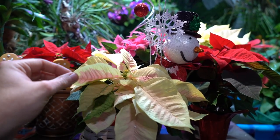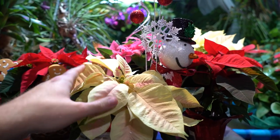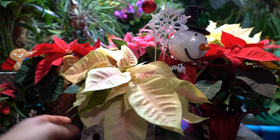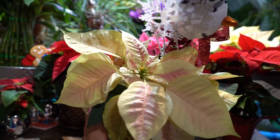But if you decide to keep it and induce it into flowering next year, you should probably know that next year it's probably just going to give you white flowers. Not probably, definitely. They're not blue. You're never going to be able to get them to bloom blue again unless you somehow inject it, dye it, feed it, whatever. However they do it, I don't know.